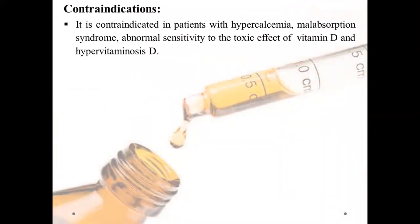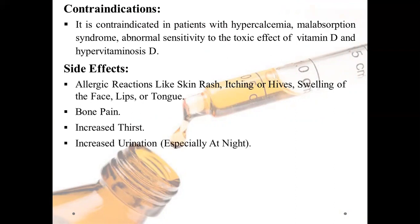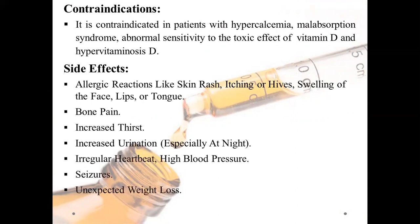Now come towards contraindications. It is contraindicated in patients with hypercalcemia, malabsorption syndrome, abnormal sensitivity to the toxic effect of vitamin D, and hypervitaminosis D. Side effects: allergic reactions like skin rash, itching or hives, swelling of the face, lips or tongue, bone pain, increased thirst, increased urination especially at night, aka nocturia, irregular heartbeat, high blood pressure, seizures, unexpected weight loss, unusually weak or tired.